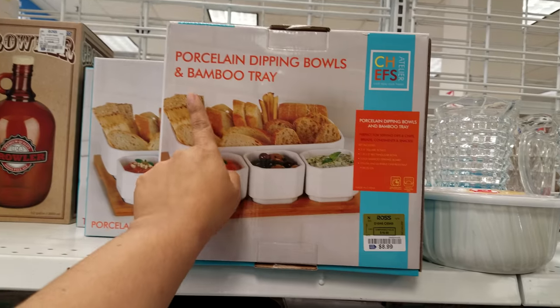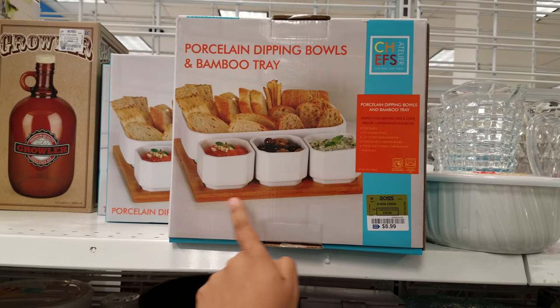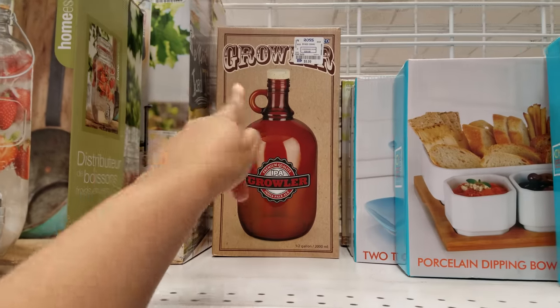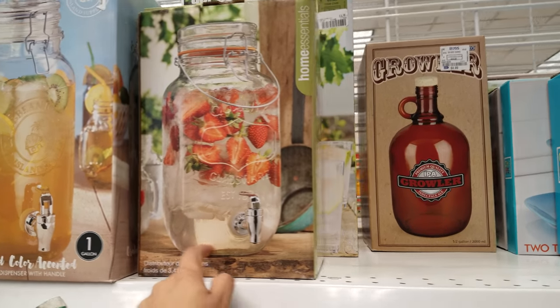We have a bamboo tray, dipping bowls, $8.99. That's really cute. It does come with the tray and the set right there. That's pretty neat. What else is here? $8.99. Here's another, a small one. These ones are smaller, but there's no price on those.